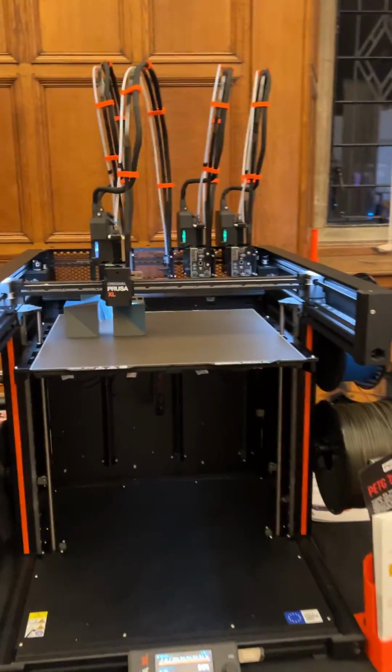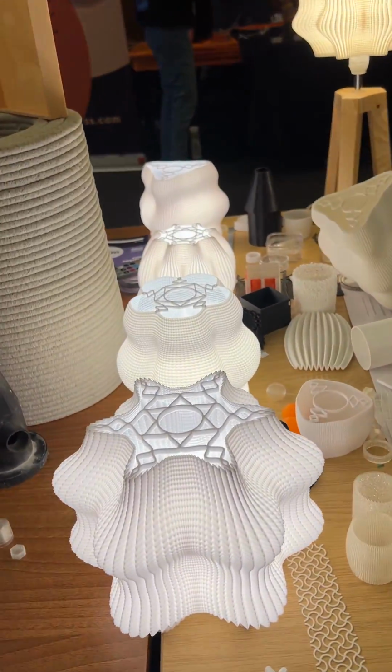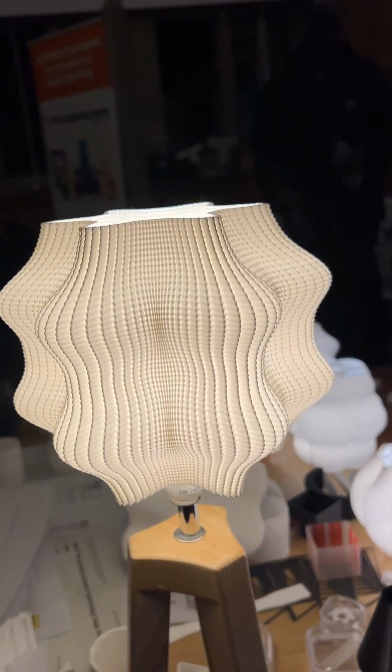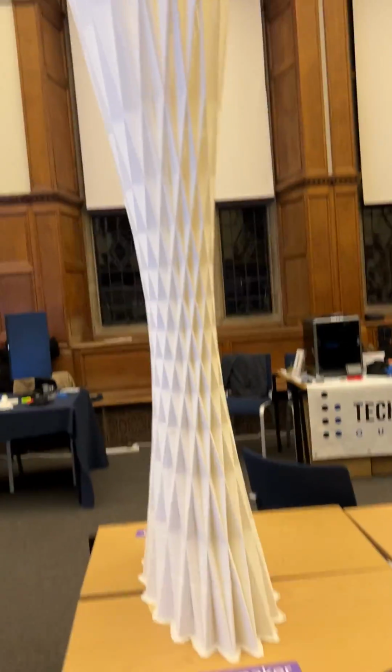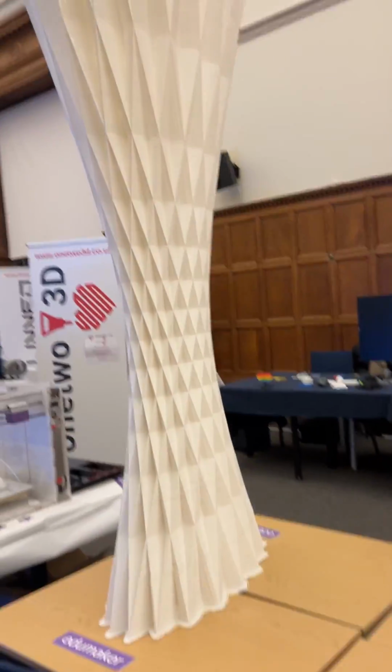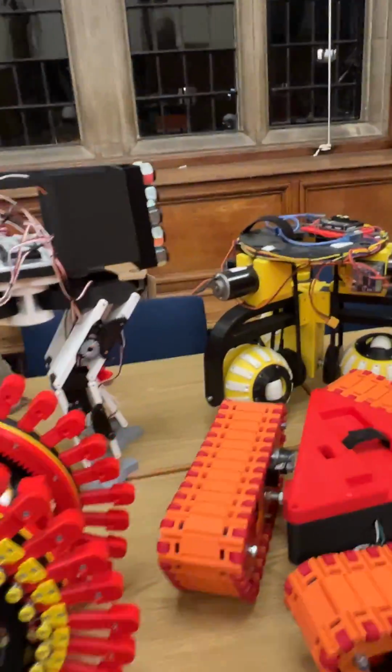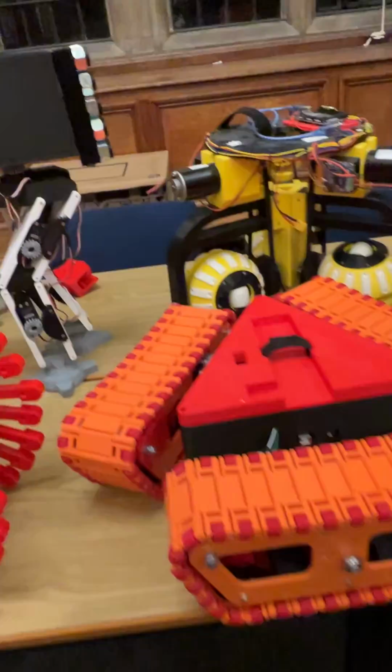Now at every one of these RepRap festivals, there's always some really cool designers. Look at these vase mode models that are these gorgeous lamps. And this thing right here was printed with a printer that prints on the wall, going up. And this is James Broughton from X Robots, and he's the designer behind BB-8, and he had some amazing stuff.